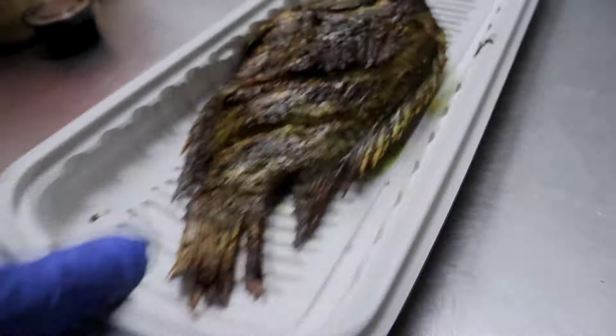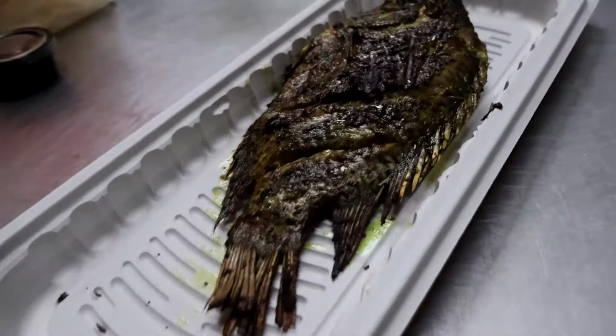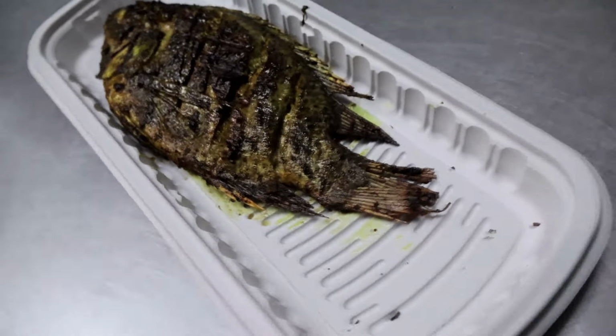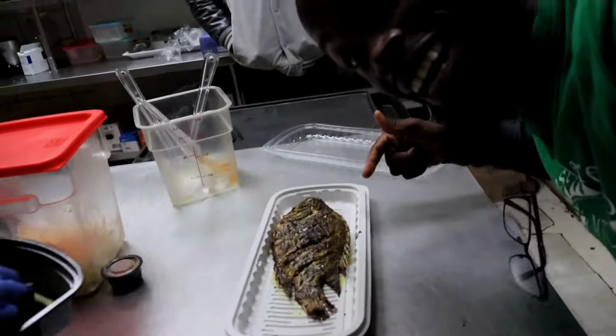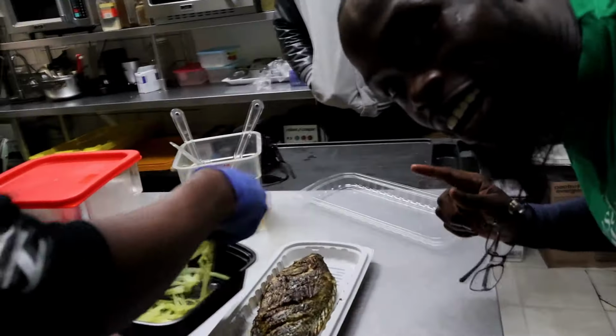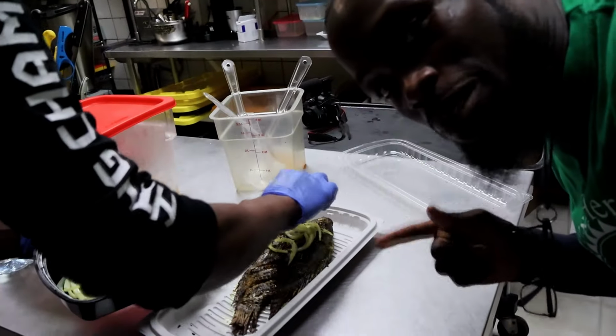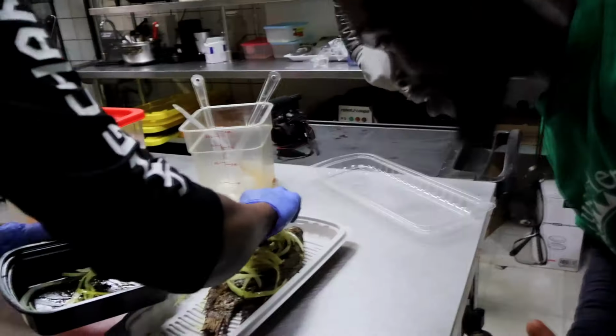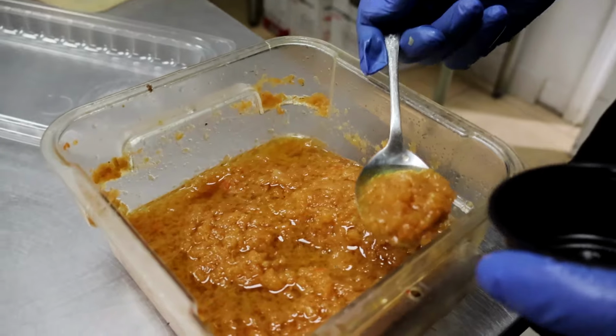Oh, guys, look at this. This is your tilapia after it's finished. This is the whole complete process. But look at this. I like how the tilapia looks. Now he's putting the onions on it, and this is your preparation process. This is how the meal is prepared and served to the customer. Tilapia is not a tilapia without your pepper sauce.